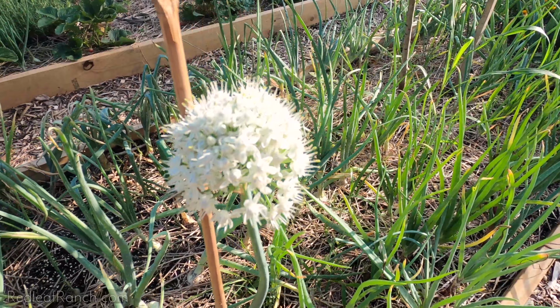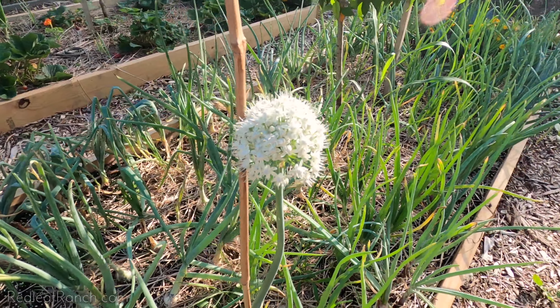The onions are doing really well. They are about ready to start plucking and using for the kitchen, which we have been doing a little bit. I just pluck them out of the ground. We have white, yellow, and red varieties growing as well. And we have one that flowered. It's so interesting that only one of them flowered. But they're really beautiful, beautiful little flowers. Gorgeous.